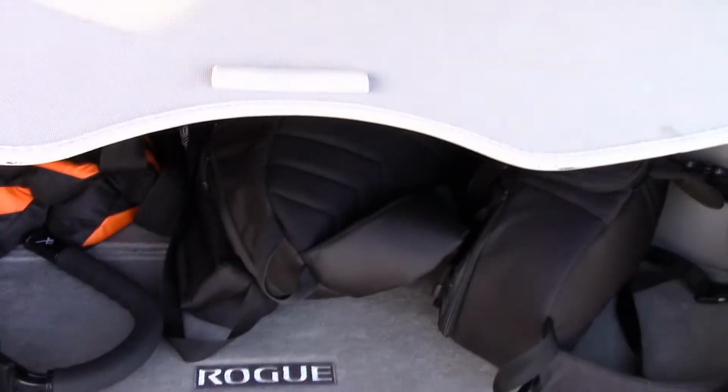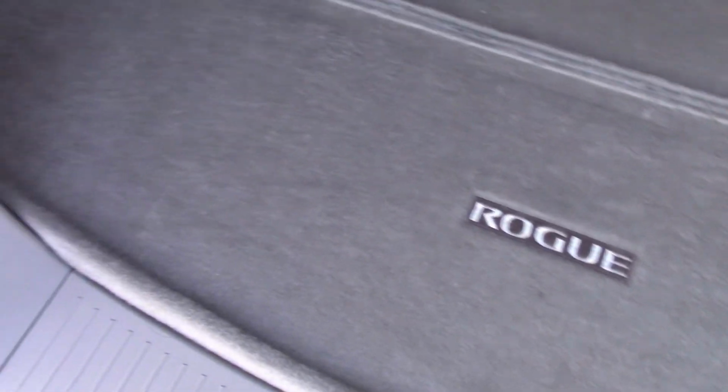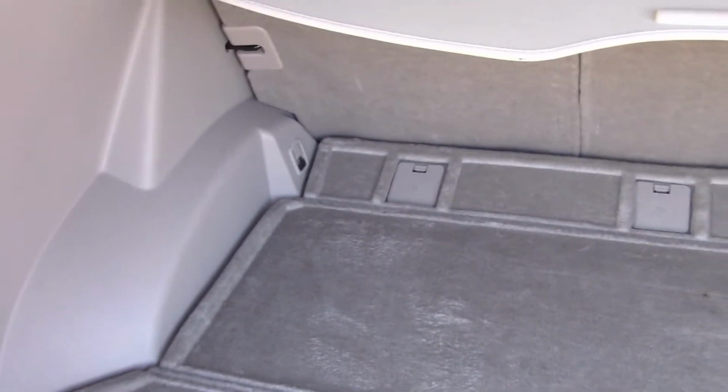Okay, there it is. So that's what it looks like with it covered. Okay, so this is what it looks like without all my items in the back here. 28.9 cubic feet.